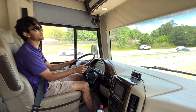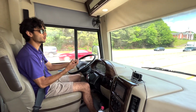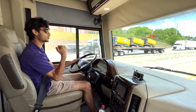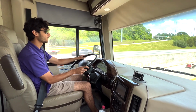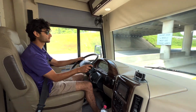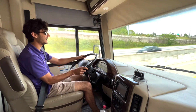There's so many things that are contributing to this. New Michelin tires certainly help with the smoothness of the ride, but the side-to-side sway and the rigidity of this chassis and the ability of it to put up with wind. Again, best gas coach I've ever driven. Passing the semi truck. Oh yeah.